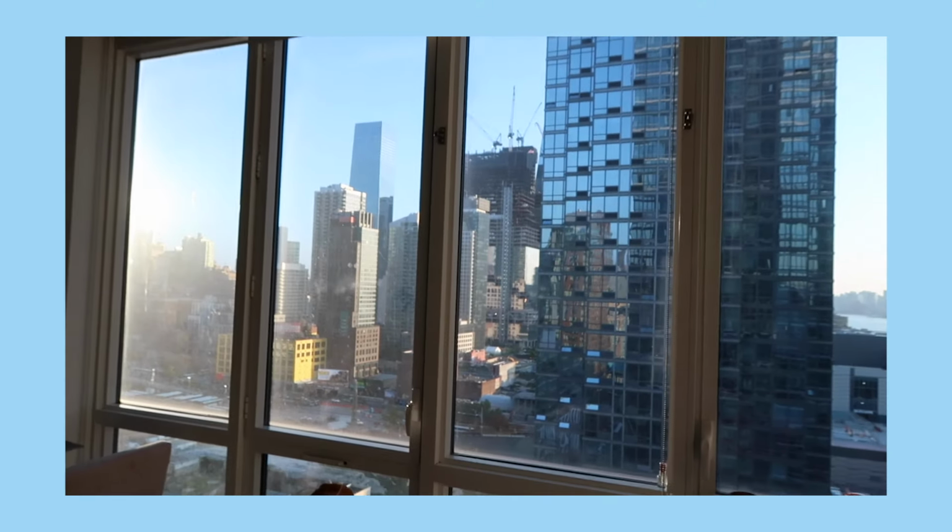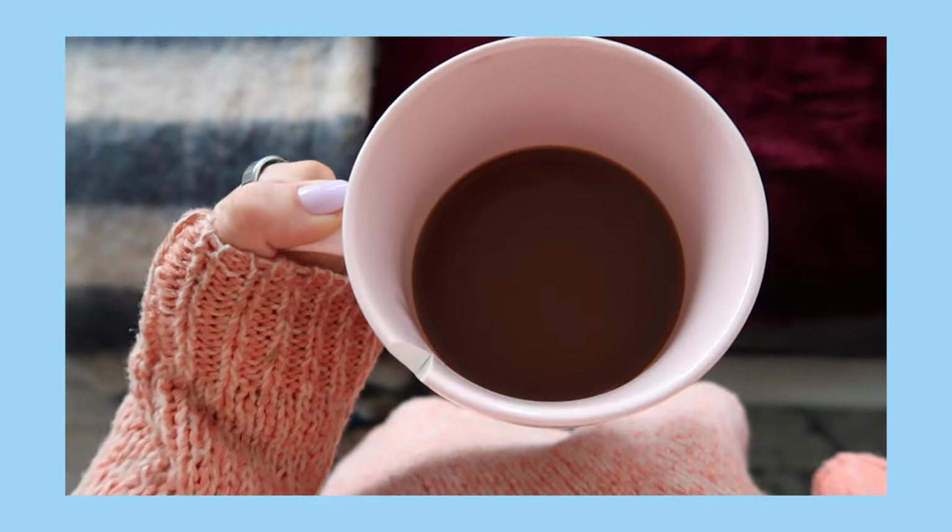So usually in the morning I'll bring over my little stool and I'll set it down here, and I'll just read a book or start to look at my emails and have my coffee on the stool, and I'll just look out at the view, all the buildings, and be like, yay, I'm in New York City, I'm living my dream. So definitely love this little nook on the couch.